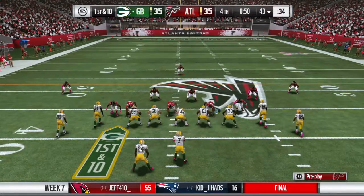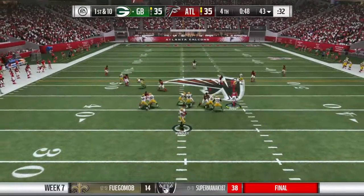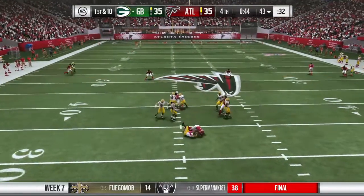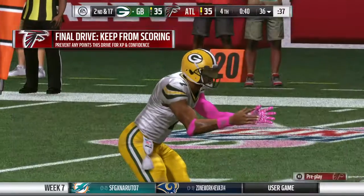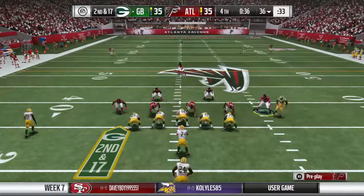Here we go. 38. They'll look to throw here on 1st down. He's got time in the pocket. And he can't get a throw away. He's taken down. It'll be a loss of 7 on the sack, and it brings up 2nd. And quickly they get to the line.